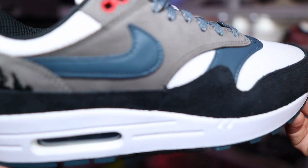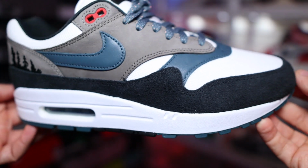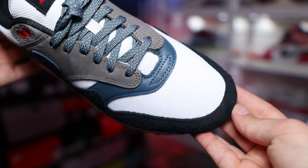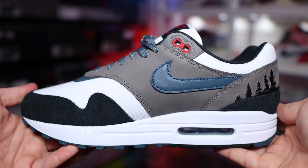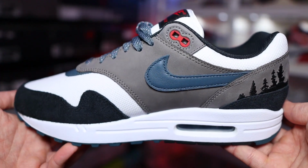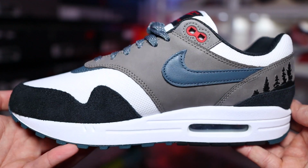But look, let's face it, unless you were a Liverpool fan or a LeBron James fan, you weren't really going to pick up that shoe. Even the most die-hard Air Max 1 fans weren't touching it. But this colorway, yes, is very similar to that sneaker, but I just think this does it so much better. And yes, I'm going to say it, I'm an Arsenal fan. So what? Sue me, bruh. Sue me.